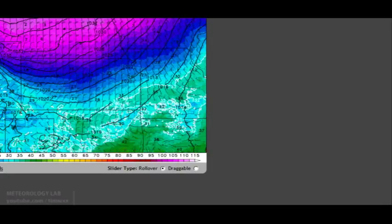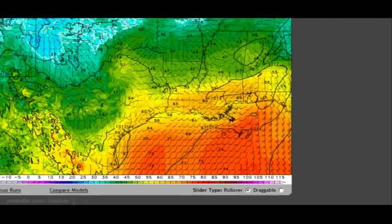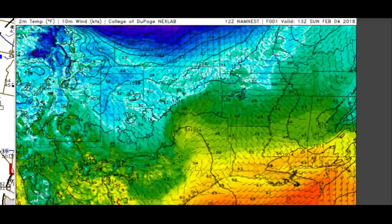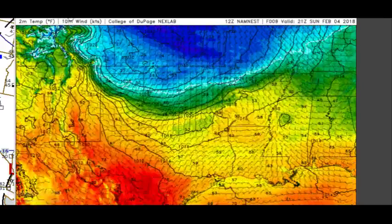Okay, so we can check out the progress of the cold air. Maybe I'll use the Texas map for that. We'll use the mesoscale. This is the NAM plots there. And you can see that shot of cold air along Interstate 44 there, surging southward during the day.